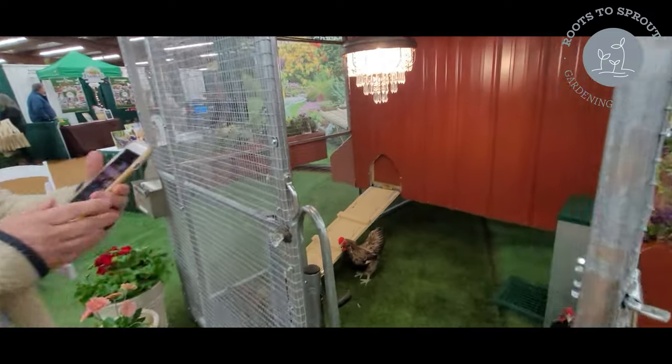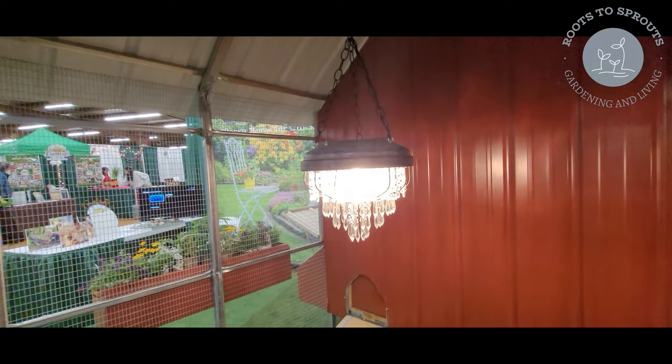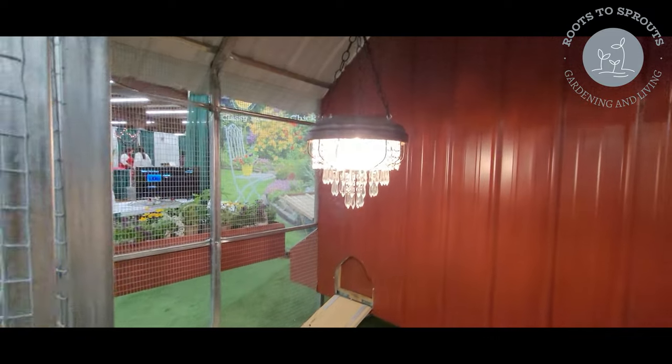Sliding, okay. So 290 to deliver it, 290. Okay. Yes, sir. And this is a solar chandelier? It's a solar chandelier, wow. Yes, sir. That's so nice. With a drop light in your hen house back here.